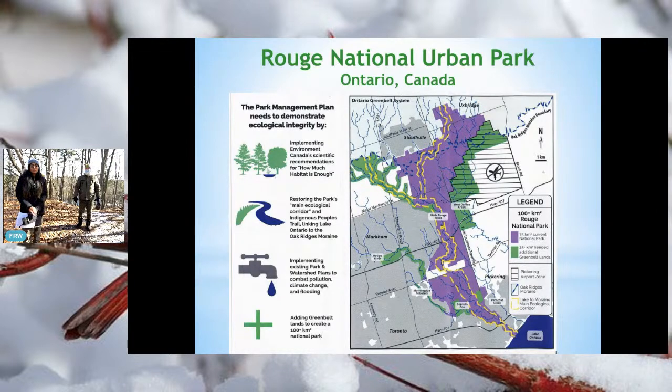And the Rouge National Park is part of Canada's endangered Carolinian Forest Zone, which is a southern Ontario life zone, which is home to 25% of Canada's endangered species. More than 1,700 native plants and animals, including more than 30 species at risk, are found in the Rouge National Park today. And although it is located next to Canada's largest urban area, Rouge National Park is one of the most biologically diverse parks in all of Canada.